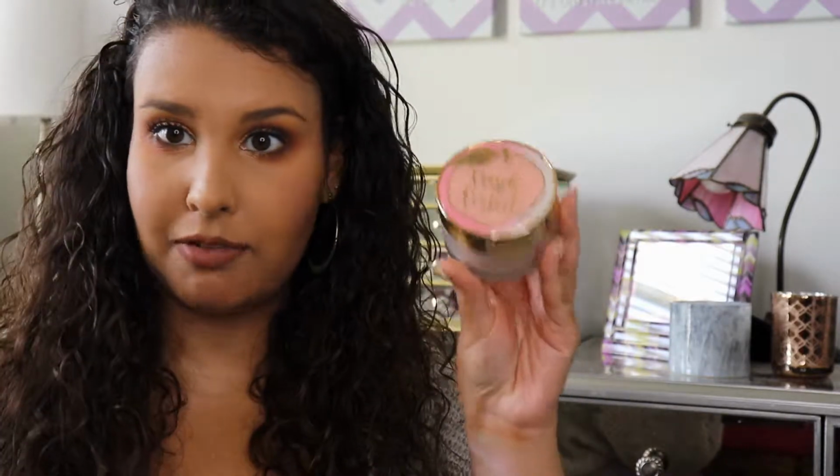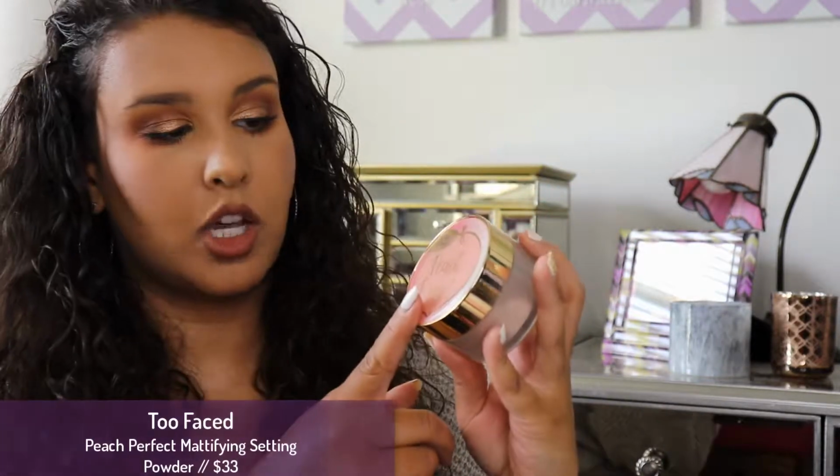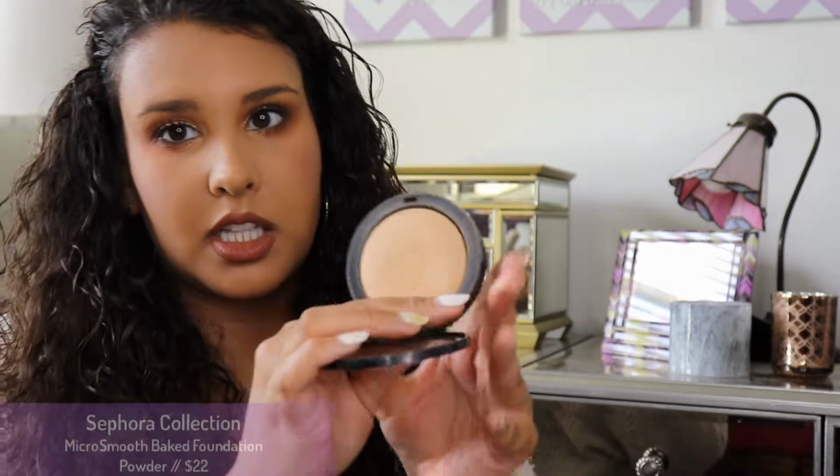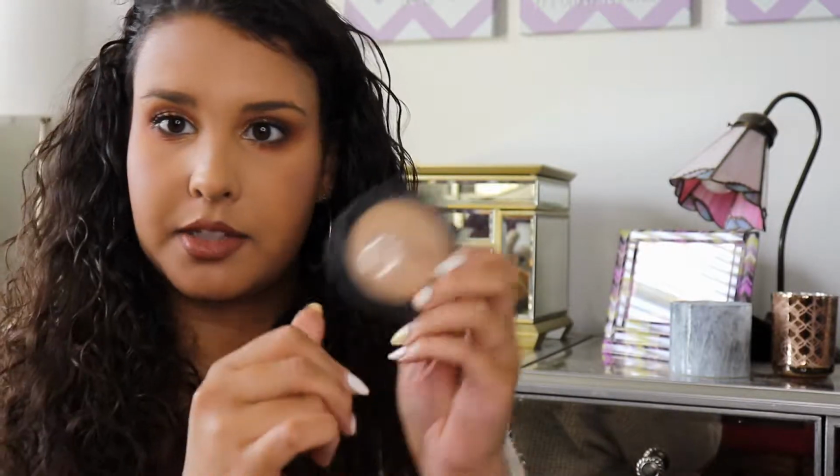So let's see here. Powder. I took one powder, my favorite powder, Too Faced Peach Perfect. It's my favorite powder. I love it. Setting powder, baking powder, everything. It's great. I did take this one too. I kind of forgot. This is the Sephora Micro Smooth in the color Sand. I use this as a finishing powder to put all over the place, to veil some stuff. This is in the color Medium 30 in Sand. I did take this, but mostly it was just this guy. This was my go-to every single day. Love, love, love it.